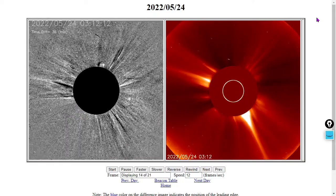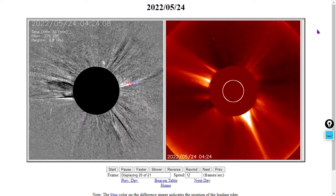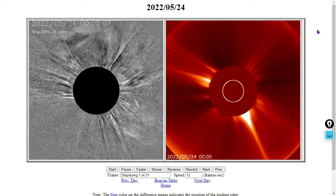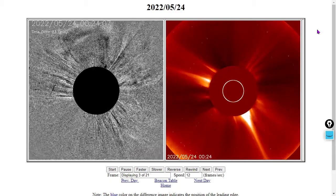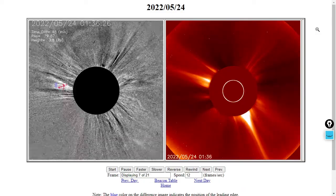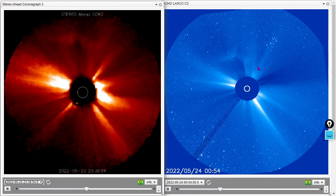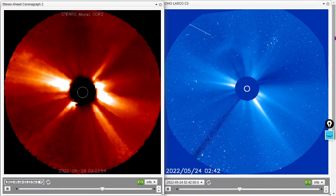Next, looking at the coronagraphs here. This is the SOHO LASCO C2, and some computerized interpolation of it there on the left. That's only for today. And we'll show a little bit longer scope here when we view the STEREO A coronagraph located here at Lagrange 5, and the SOHO LASCO C3 located there at Lagrange point 1 with the DSCOVR and the ACE.